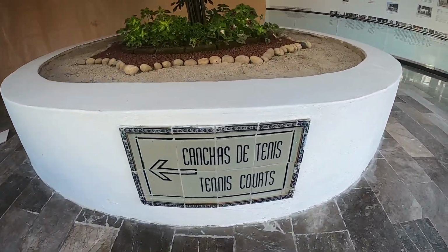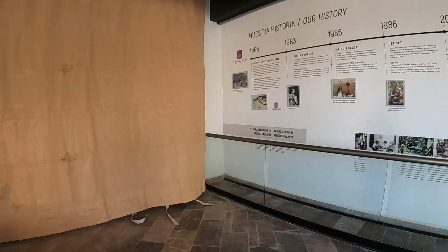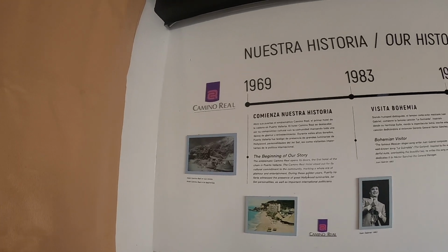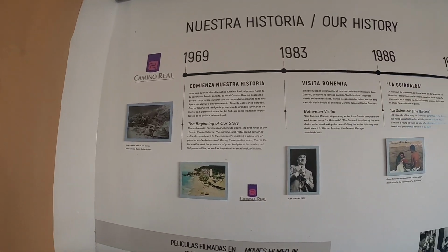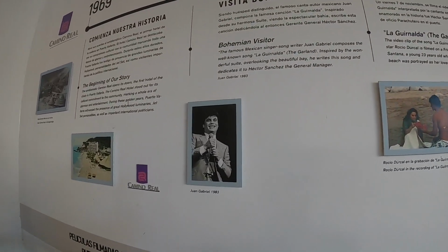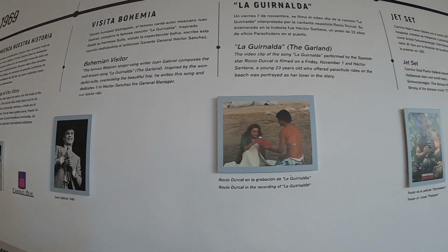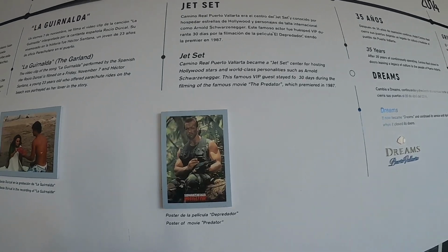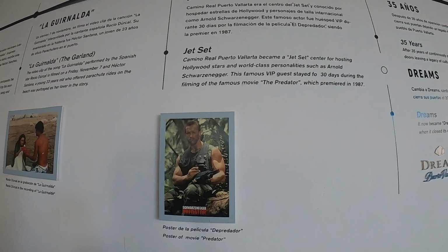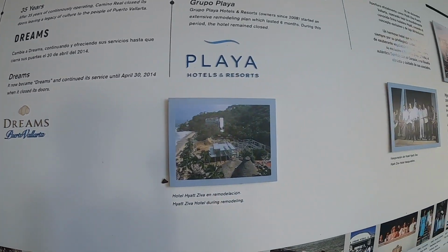So here's the sign for that. And then this is nice. This talks about the history of the Ziva a little bit. So I guess it started as a Camino Real property back in 1969, and then it's evolved into different brands. I guess Juan Gabriel was here in 1983, the famous Mexican singer. They have filmed some movies in here. It looks like it became Jet Set for hosting. Oh, look, so we have some VIPs here. It became the Dreams, looks like, in 2004.